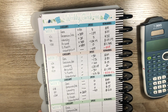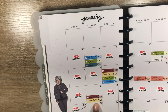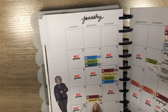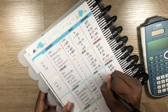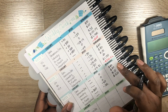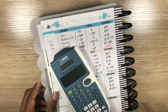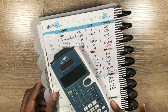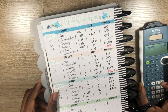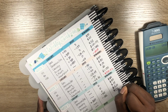And then next, for sinking funds, I believe I just had the $25 from New Stuff. And okay, so that is from last week. I had $1,135 in sinking funds for all of my categories. Subtracting the 25, I should have $1,110.